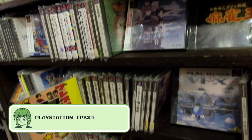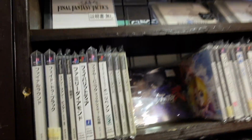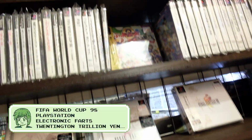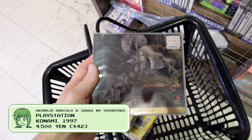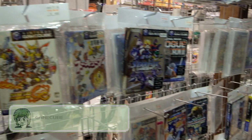And then on to PlayStation, the original PlayStation, just on and on and on. Some really good titles here. Some great Final Fantasy games there, and also this little rare beastie FIFA World Cup 98. Puyo Puyo 2 there, which I've got. Akamajo Dracula X, which is still quite expensive in Japan. You're looking at 4,500 yen or so.